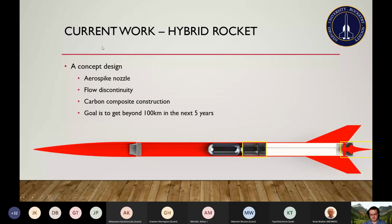There's a flow discontinuity to increase the aerodynamic efficiency and also mitigate some thermal effects. It would be made out of carbon composite because at this point the rocket is just too large for additive manufacturing to really play a massive role. And what I will just stress on that point is that the diameter of this motor is about 150 millimeters, so it's quite a large step up from the hobby rockets we're talking about. And the final goal is to get to about 100 kilometers within the next 5 years.